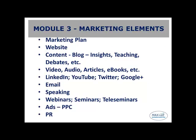Module 3 will be looking at the marketing elements, your marketing plan, right? Part of that's the planning process. As I said, we're going to integrate the PAR processes in it, the planning, analytics, and research. So your marketing plan, which you have to do all of. You have to do the planning, you have to do the research, and the analytics. Why your website is important. And it's very important in B2B, and the number of factors that have to go into it to make sure you've got it right. Content is so important these days, and what that means, and how you should develop content with insights and teaching and debates, etc.